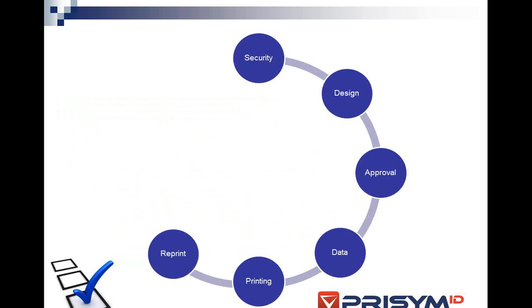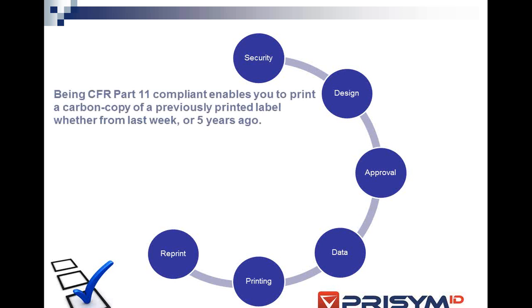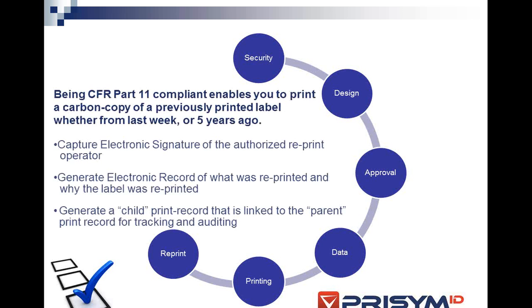Because there are going to be times and reasons for reprinting a carbon copy of a printed label, whether it be for your own necessity, for example, reprinting a label that has been damaged or requires repack, or due to an FDA audit, it is necessary to be able to reprint a label in its original state. Again, being CFR Part 11 compliant enables you to capture and report on who printed what, whether during an original production print or reprint, and allow you to prove what was printed to the FDA.